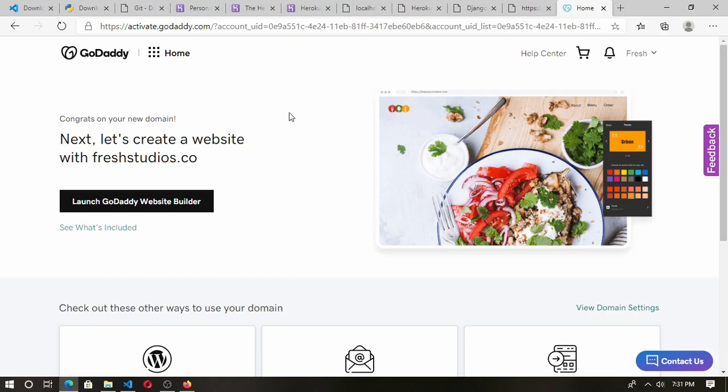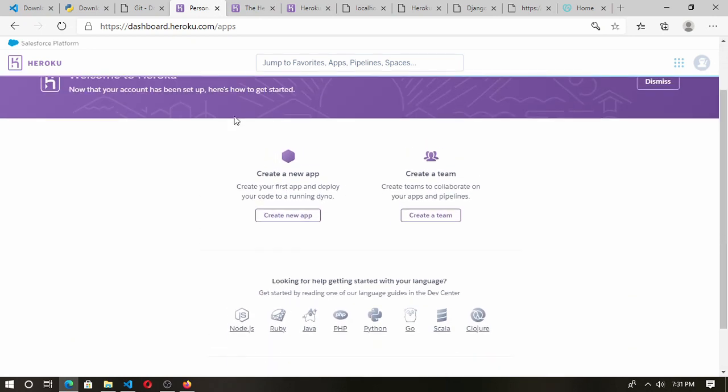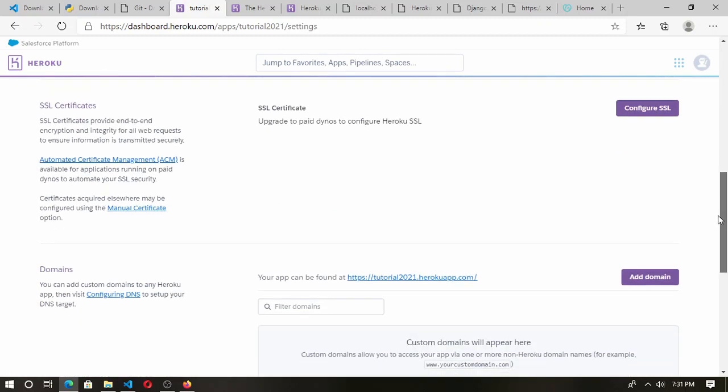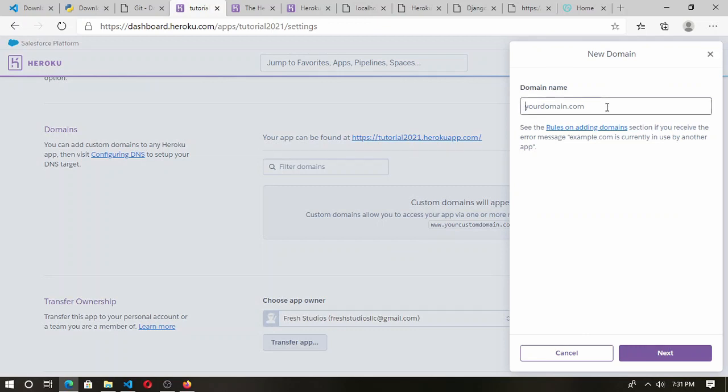All right, now that we have our domain name, what we want to do is go to Heroku and go to the dashboard, which was empty before, but if we hit reload, it should show the app that we've been working on, tutorial 2021. In my case, whatever you called it on your end, it should show that. Click on that, go to settings, scroll down, and come to domains. You can see the app can be found at tutorial2021.herokuapp.com. What we want to do here is add a domain, and here we're going to add the domain that we bought, or you bought. In my case, it's going to be freshstudios.co.